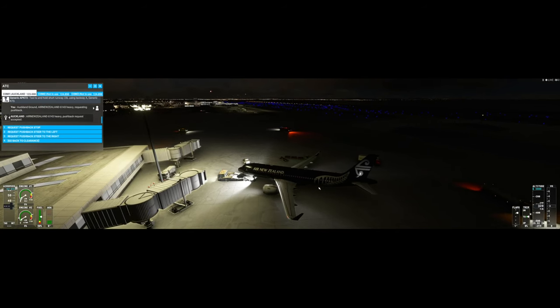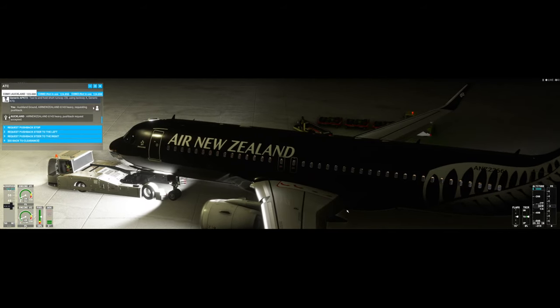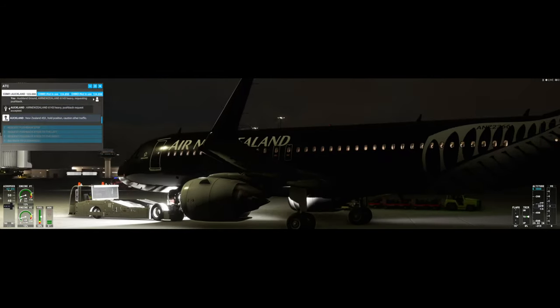With flaps at 10 degrees. Flight door is closed. So you see the flaps going down. Oh, I'll do 15 actually. 15.